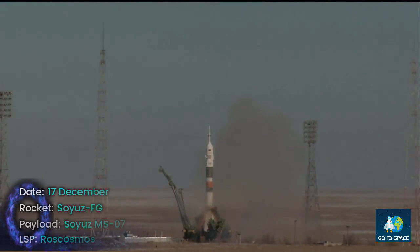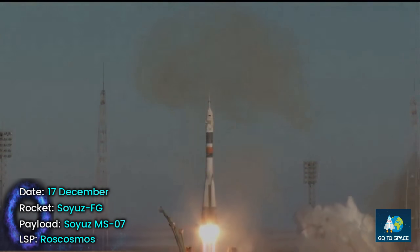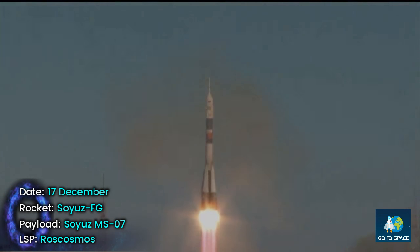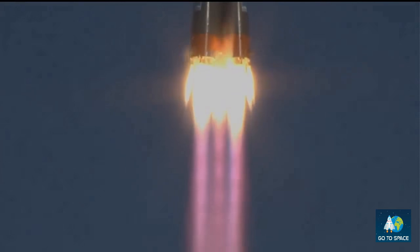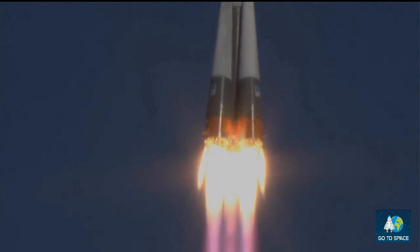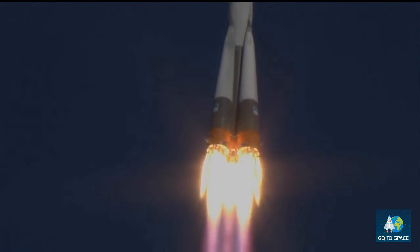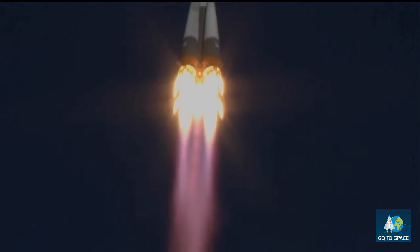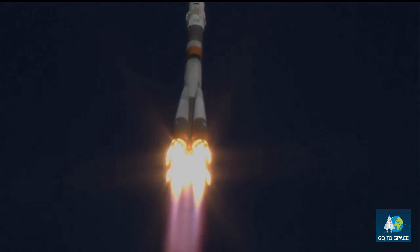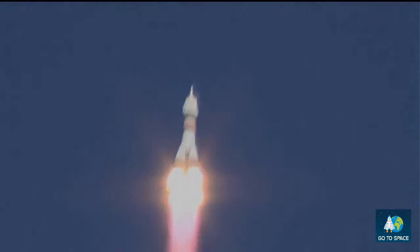See the fires lit, the engines start to roar. And liftoff. Scott Tingle, Anton Shkaplerov, and Norishige Kanai on their way to the International Space Station. Anton Shkaplerov already calling down, everything going well on board, everything reported fine. Performance calls coming in, the engines performing nominally or normally.